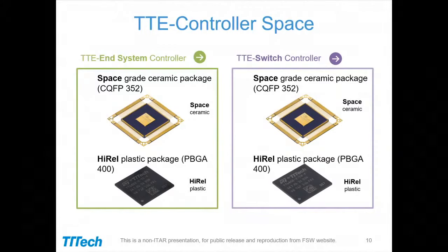Okay, so once you've planned the network and you've created those device configurations, what are you going to be loading them onto? So these are the TTE controllers for space. You can see on the left, there's the TTE end system controller, and on the right is the TTE switch controller. And they look exactly the same because the hardware is the same. The only difference is the firmware loaded onto them.